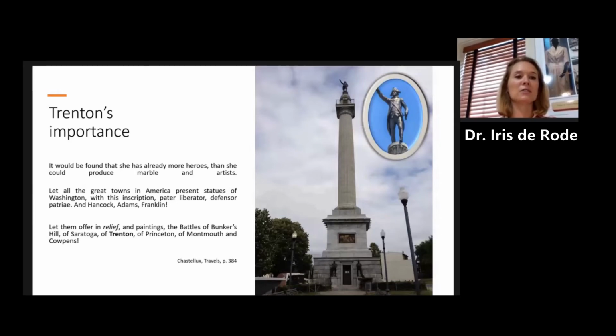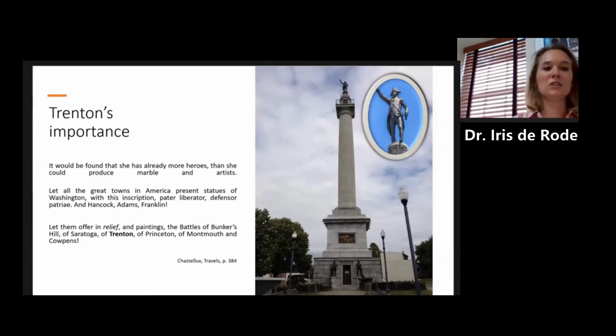He says, so this is in a completely different part of the book when he's just reflecting on the nation building of America and how they would need good national stories to unite the very diverse, different states. For him, you need things such as heroes that should be put into marble, and artists should represent the important battles, for instance. And then he wants statues.